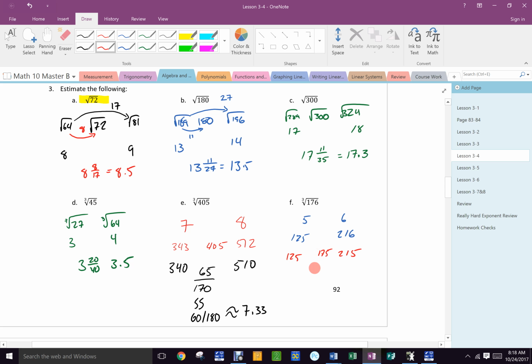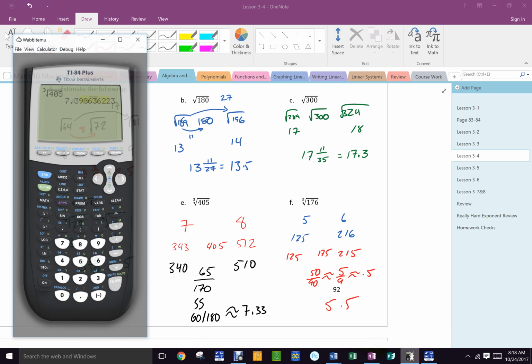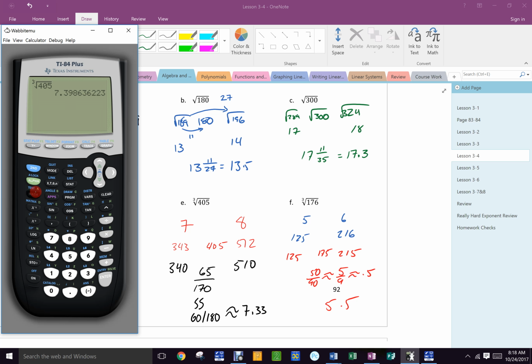125 to 75 is 50 steps, yes? So it's 50 out of 90, which is pretty close to 5, well, is 5 out of 9, which is pretty darn close to 0.5, yes? So a pretty good guess for this would be 5.5. Of course, I'll check with my calculator because I like proving to you guys how much you can do in your head before you even do any math.